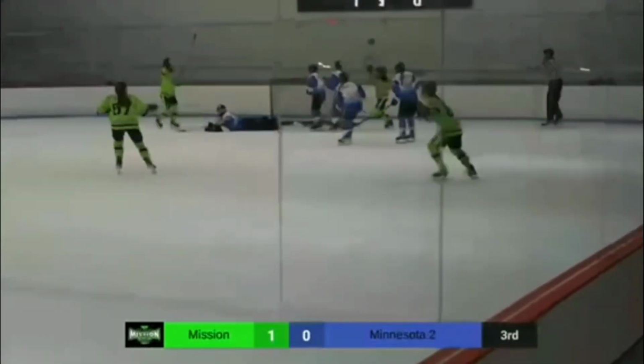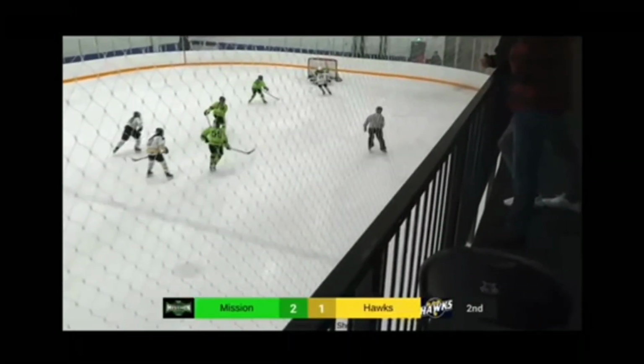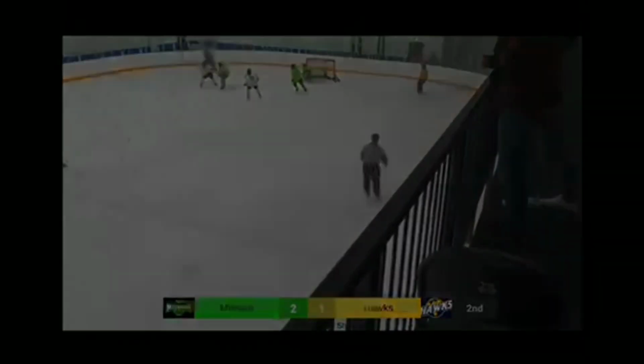Reeder sends it forward. And it's the Lexington Ford hopped on the rebound. It was picked off by the Hawks. Here she comes in front of Hurst. Right hashman trying to make a move. Fires it on the outside. Saved by Hurst!